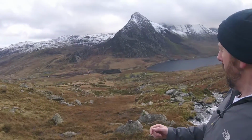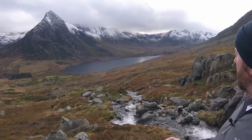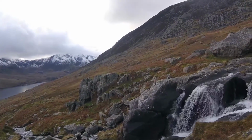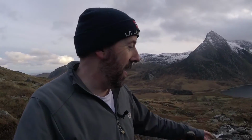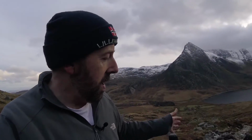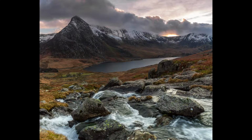But there we go. Glen Ogwen and the Ogwen Valley. And blue sky! Hey! Let's hope it stays. So I've moved away just 10 feet from the waterfall. Two reasons. One, it was as slippery as hell, and I was worried about either me or the camera falling in. But also, when I was that close, I'll post the image, but the main focus of the images was becoming the waterfall, and I don't want the waterfall to be the main focus of the image. I want it to be part of the image.